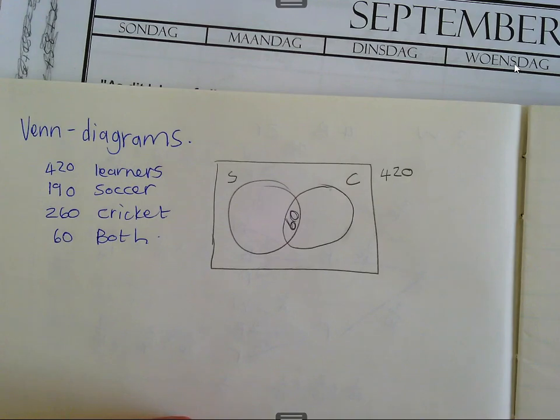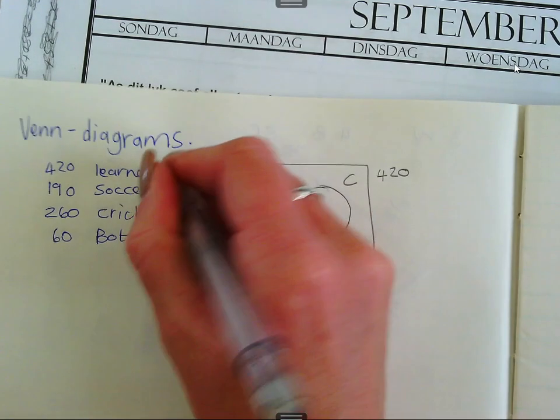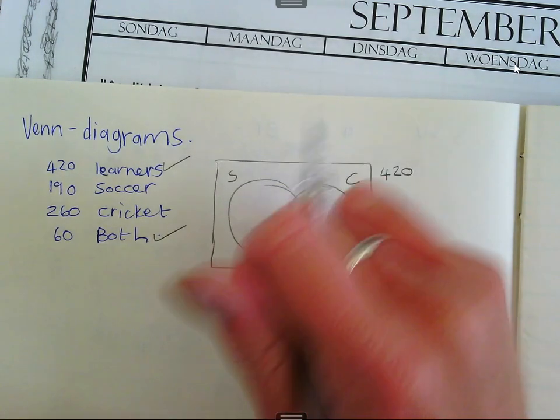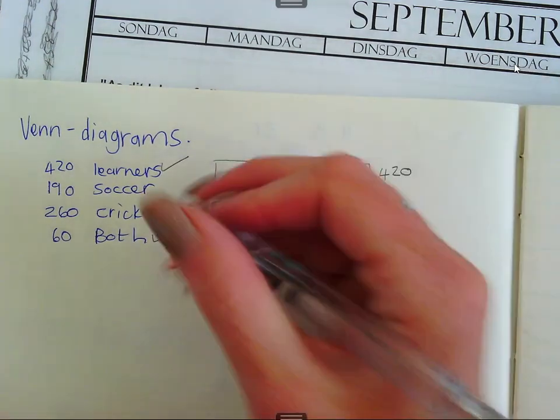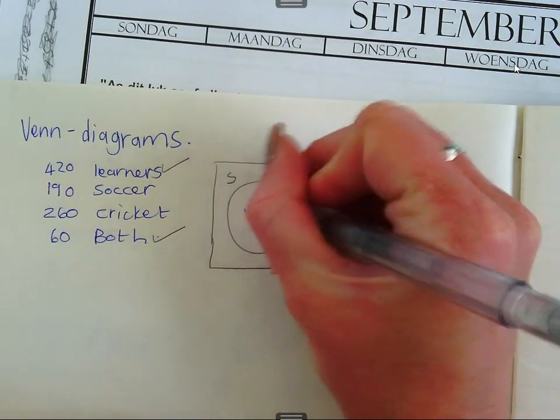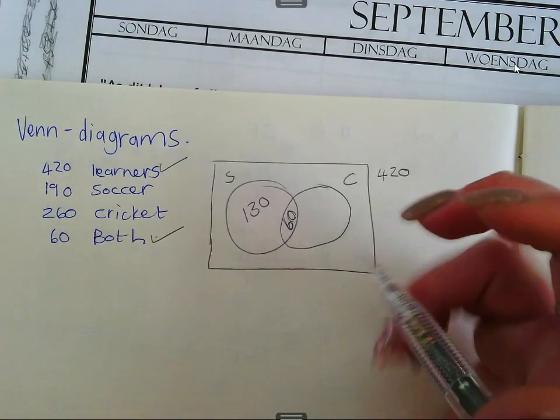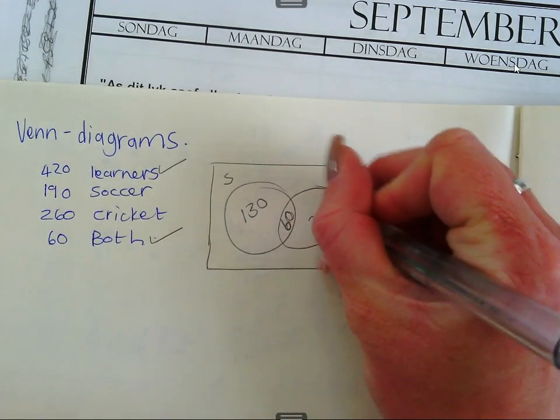Now I have 260. I've now used the 420 and I've used the 60. I have 190 for soccer and 260 for cricket. What am I going to do with the 190 for soccer? Subtract what? Why? Because it's already in the circle, no? Okay, so I say 190 minus 60, it's 130. And what am I going to do with the 260? So there are 200 for cricket.